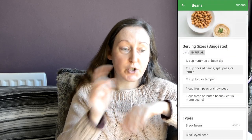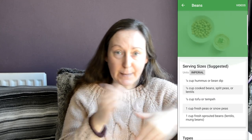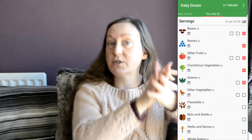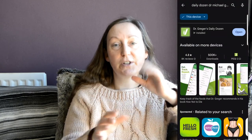And then there is the option to go in for a little bit more information to give you examples of the types of food in the bean, the grain, the vegetables, the greens, the cruciferous vegetable category. Gives you some examples of what you could choose in that category, and also gives you the recommended portion sizes, which again, like I say, is something to aim for, particularly on the low FODMAP diet, not necessarily the be all and end all.